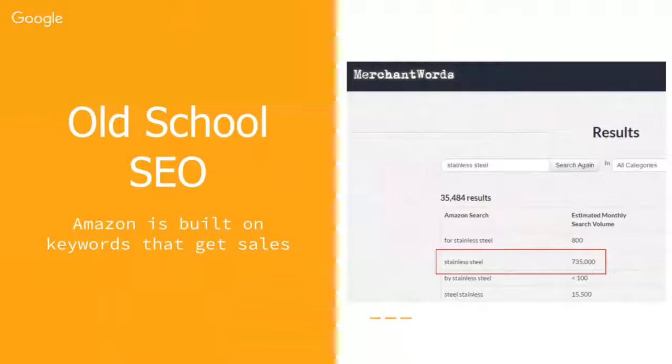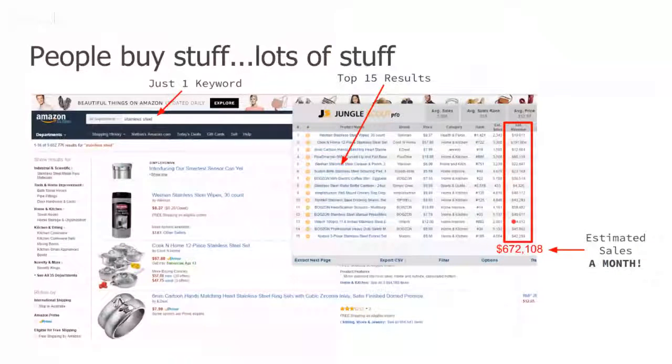Now, it all starts with a keyword. Amazon's built on keywords that get sales. So there's some really cool tools like Merchant Words. Merchantwords.com is free. You can go and check the estimated monthly search volume for products. Chuck the sort of generic terms up in the top, and it'll actually give you different combinations of words for that and potential search results on Amazon. It's a very cool tool. It's very definitely an estimate, so I wouldn't hold it to be true, but it's very cool.